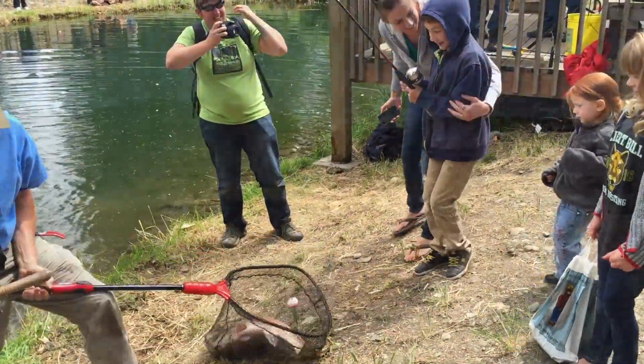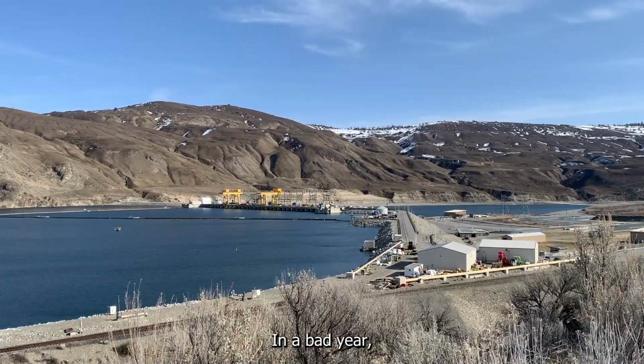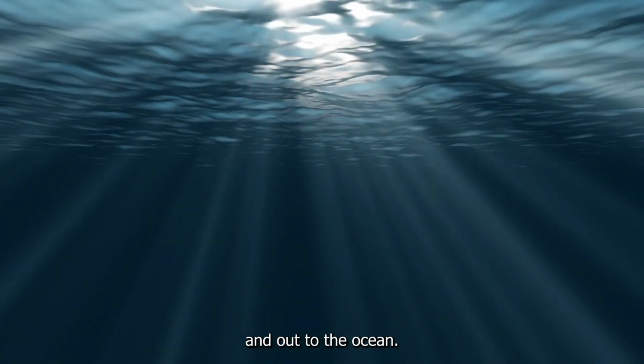Yeah! Migrating fish must pass 9 dams on their way to the ocean or back to their home streams. In a bad year, as little as 10% of young smolt make it out to the ocean, but sometimes more than 50% make their way through all the dams and out to the ocean.